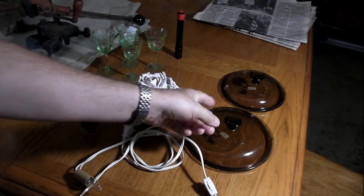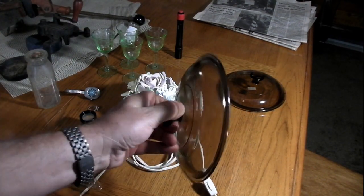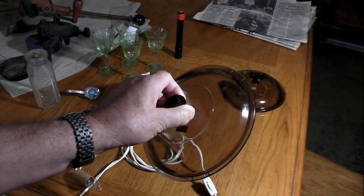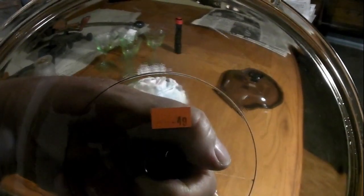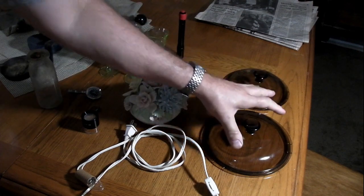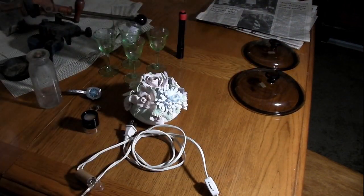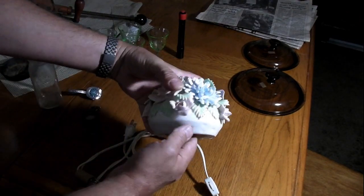We had, what do you call those, Vision cookware, and we're missing a lid or two for those, and we found these for 49 cents each. These two lids, they're the Vision cookware, which can be expensive, so that was a pretty good deal. And then this, we're not sure if it's a night light or what it is.